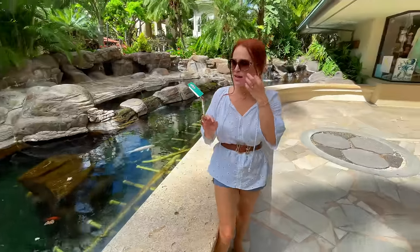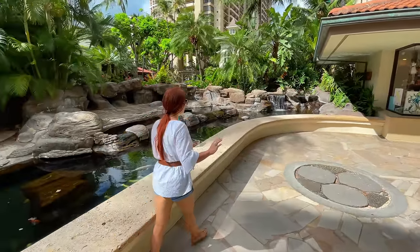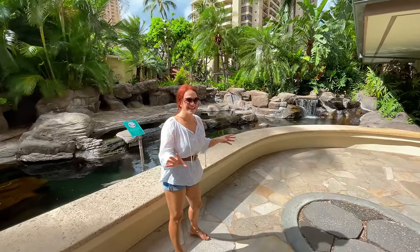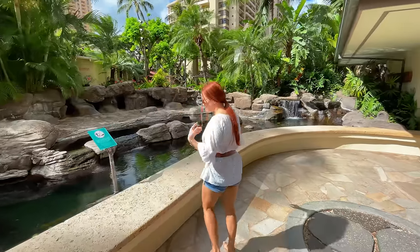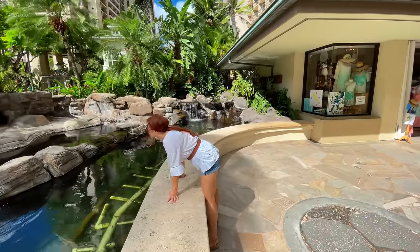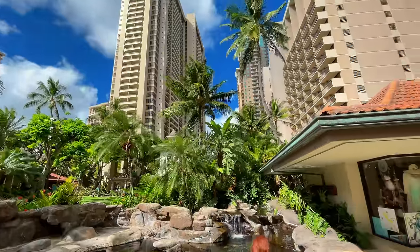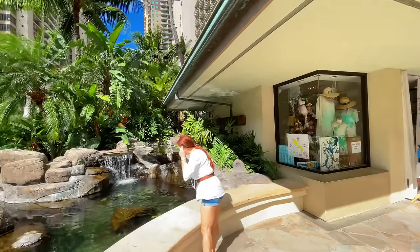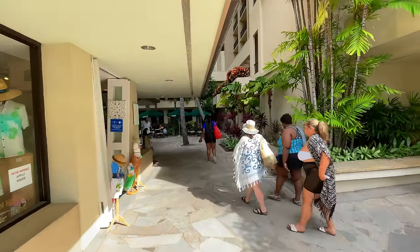Try to come here in the morning and see if you can spot some turtles. They're usually hanging out on the rocks and they just stay still. They literally look like statues. They're really cool. Let me see if I can find any right now. Sometimes we come here and there are no turtles at all, and I don't know where they're hiding. I can't really see them, and sometimes they just spread all over this rocky area.